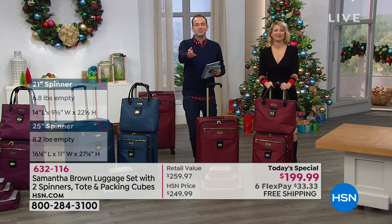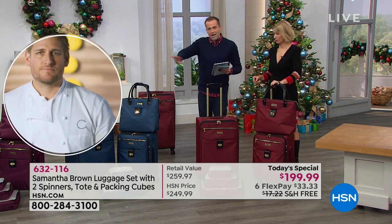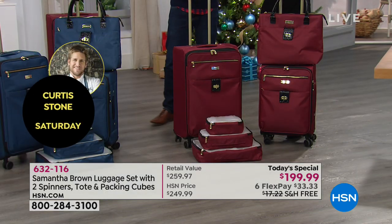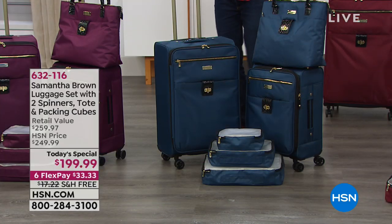If you're going to be traveling to see friends or family, or you're looking to give the gift of travel this holiday season, let's start here. Okay, let's run down these colors real fast. Samantha's been showcasing the burgundy, which looks like a million bucks, let me tell you. I am very partial to this peacock. Isn't it beautiful? This is a new color for you.